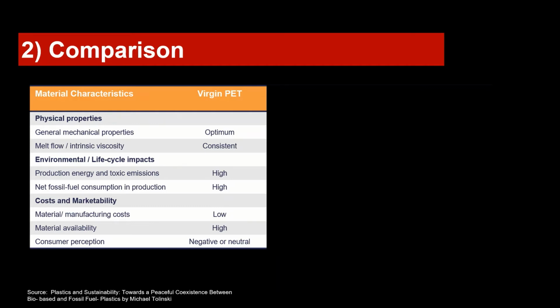When you look at costs and marketability, it's a commodity material, it's well available, so the material manufacturing costs are really low. The material availability is high, so you have big global manufacturers which generate lots of the virgin PET material. However, the consumer perception is neutral, or depending on the region, also slightly negative.